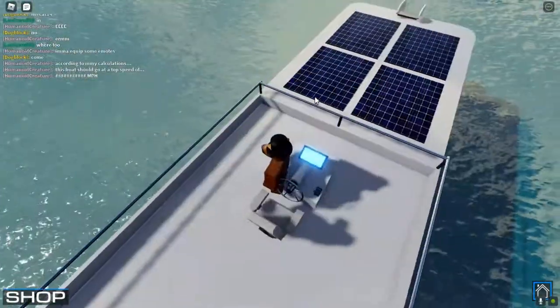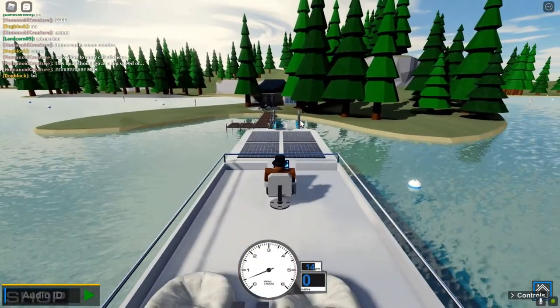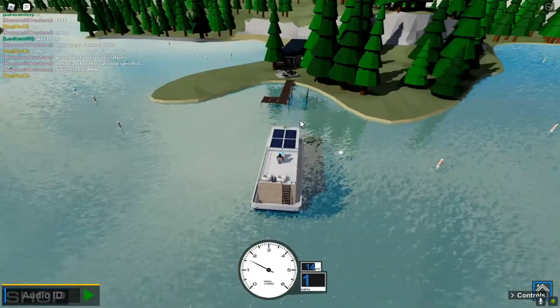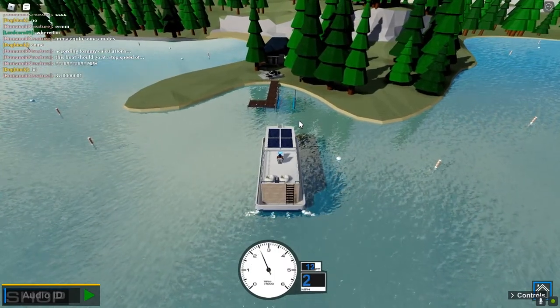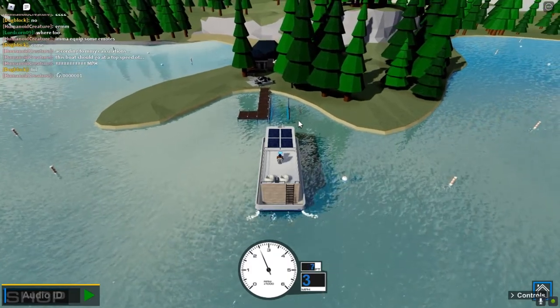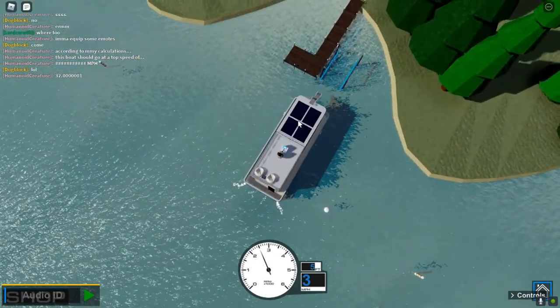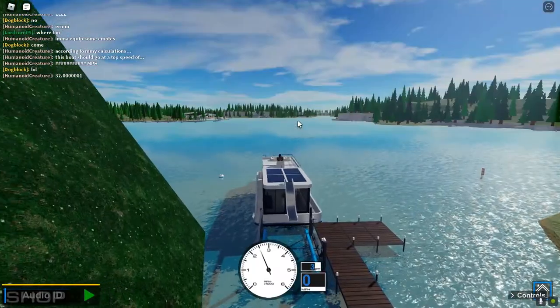I can already tell right now, it's not fitting, but we have to try anyways. Because on this channel, we never give up. Come on. Go. Go. Go. 2 miles an hour. No. No. It doesn't fit.